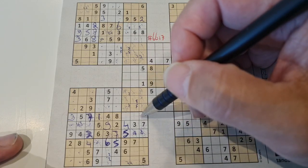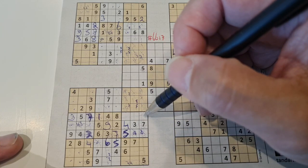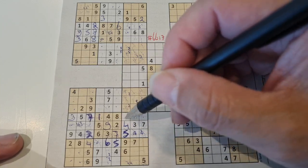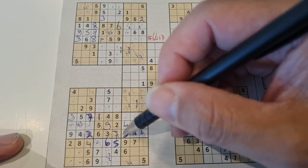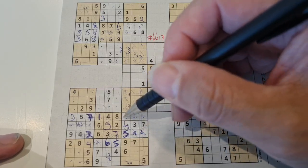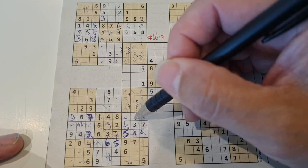Two, six, nine. Three missing numbers in this big square. Those missing numbers are the two, the six, and the nine. Two, six, nine.